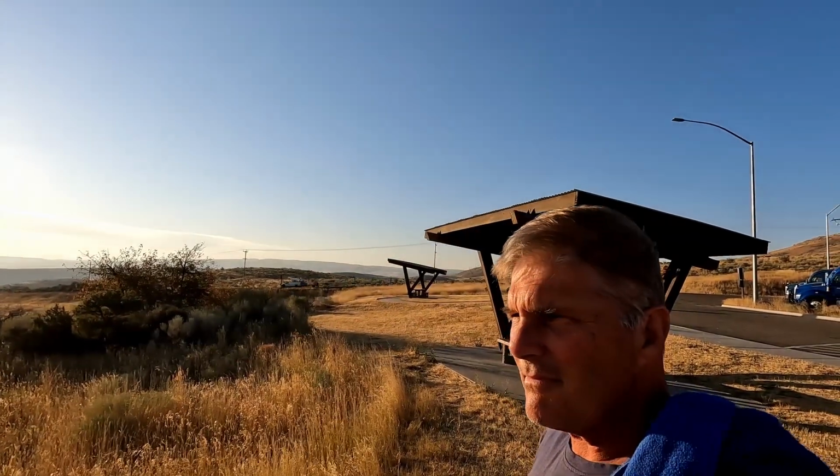Anyway, we're gonna get rolling on out of here, do a pre-trip and get going, and see how far we can get. I can't get to Moab today. So that's a little disappointing for me, but I think we can get down to Green River. There's a real cool museum down there that I've been in before. Maybe we'll do the museum thing.